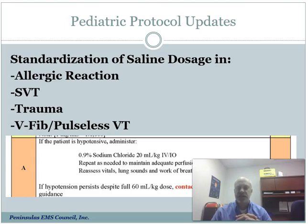Please continue to reassess the vital signs, lung sounds, the patient's work of breathing after each bolus to ensure we're not giving too much fluid for these patients. After that 60 mil per kg dose total, if the patients continue to be hypotensive, you can contact med control for guidance.